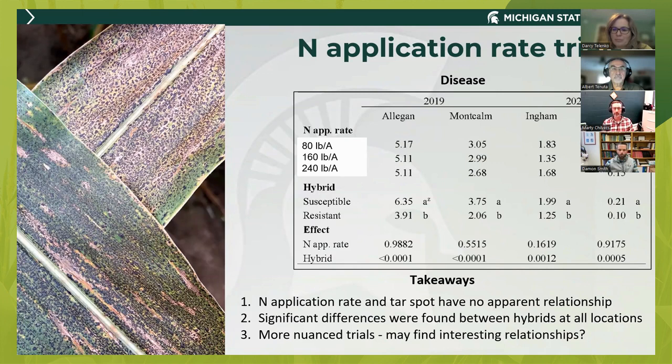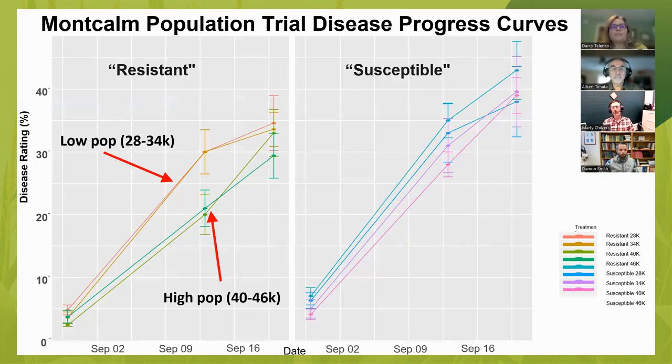So the other thing that we looked at was plant populations. And what we found was somewhat counterintuitive, especially if we're familiar with white mold in soybeans, for example. Typically in a soybean situation, we plant narrow rows, high density, high populations of plants. We tend to favor that microclimate for apothecia production for that white mold fungus. We found the absolute opposite here in terms of tar spot.